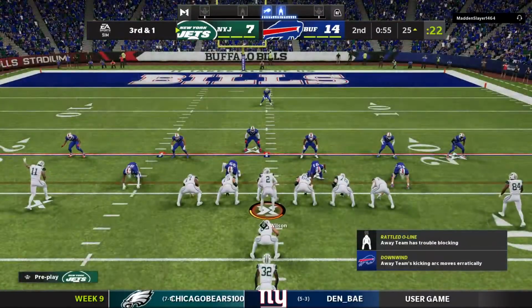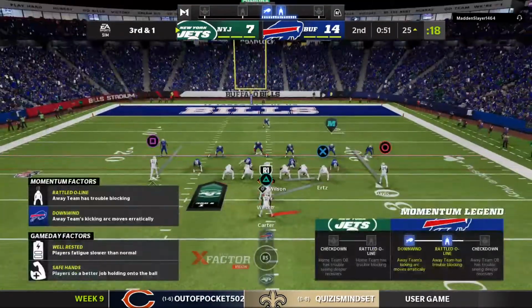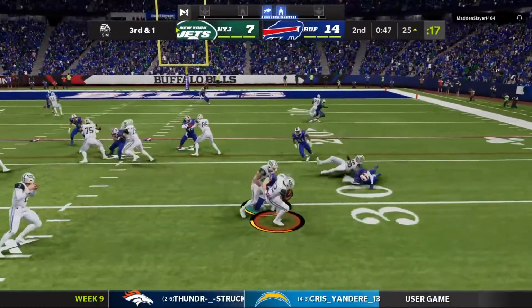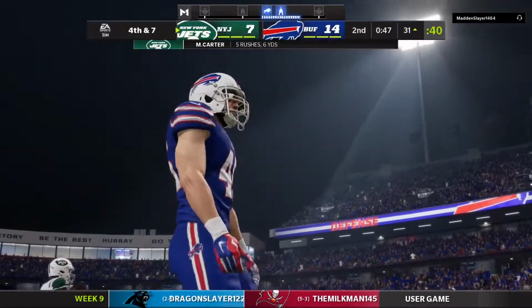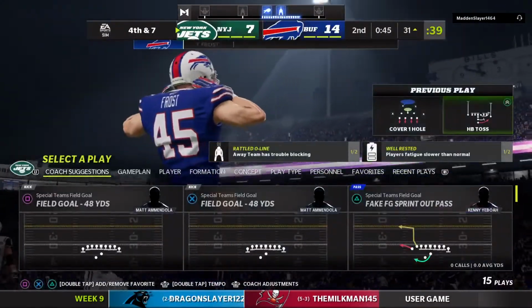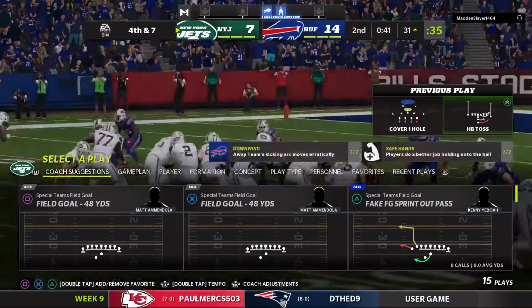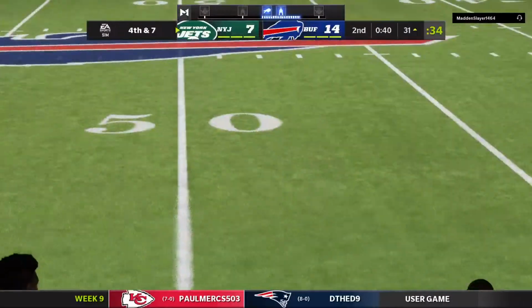This will be play number 7 on the drive. 3rd and a yard. They'll run with Carter. And he will lose yardage here to the 31-yard line. He'll give up 6 yards there on the loss, and it'll bring up 4th down. Just a simple run play there on 3rd and 1, but this D was up to the challenge and stopped him, bringing up 4th down.